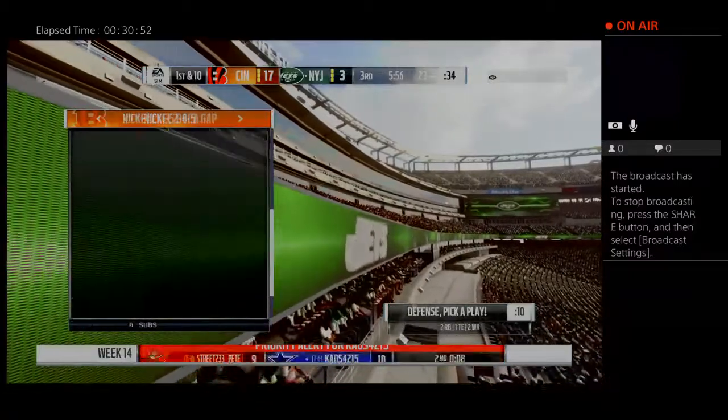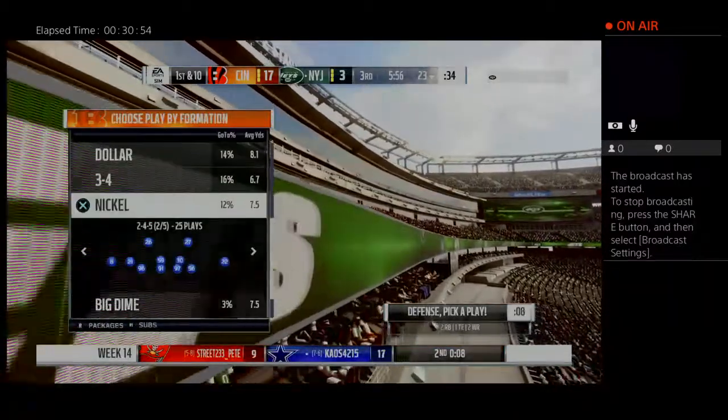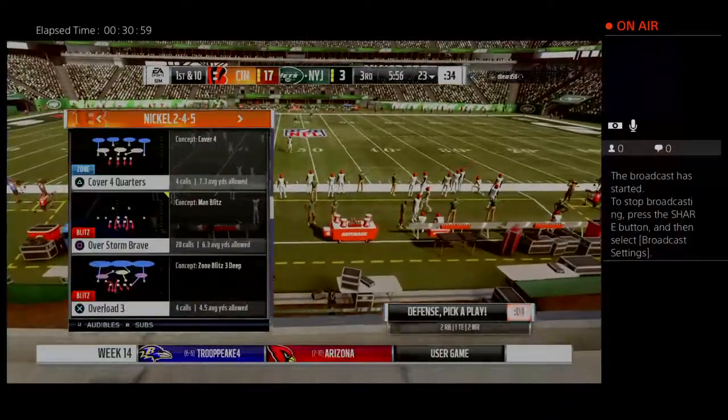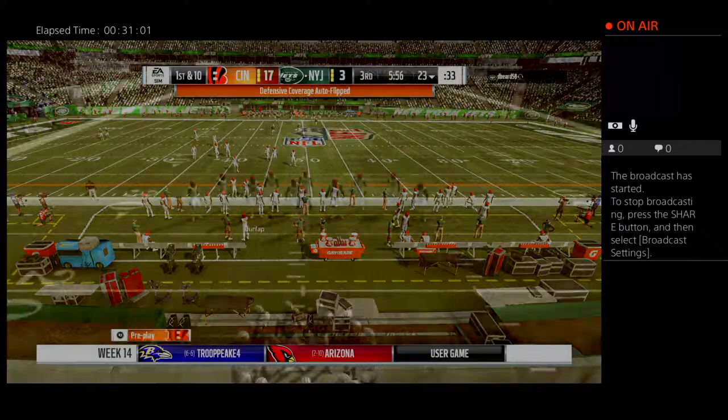We'll see what adjustments were made in that locker room. And I never want to make something more important than it actually is, right? I don't want to create more hype than what is there.